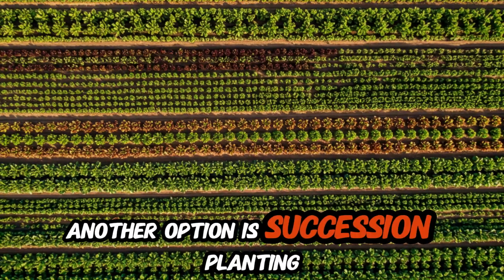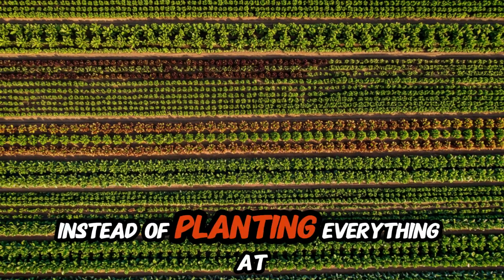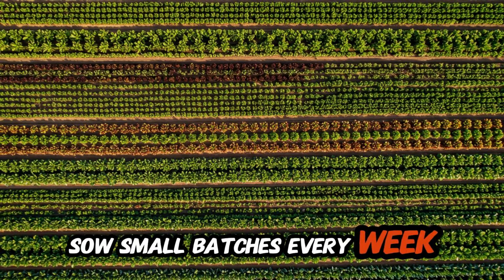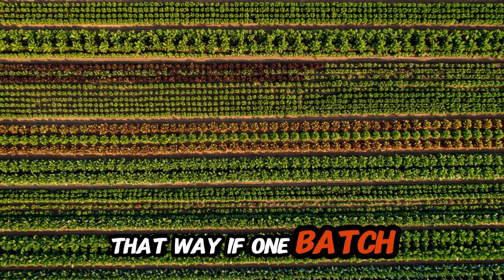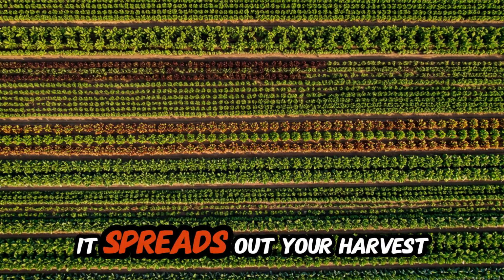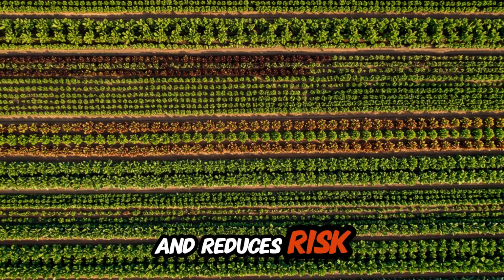Another option is succession planting. Instead of planting everything at once, sow small batches every week or two. That way, if one batch gets hit by frost, the others may still thrive. It spreads out your harvest and reduces risk.